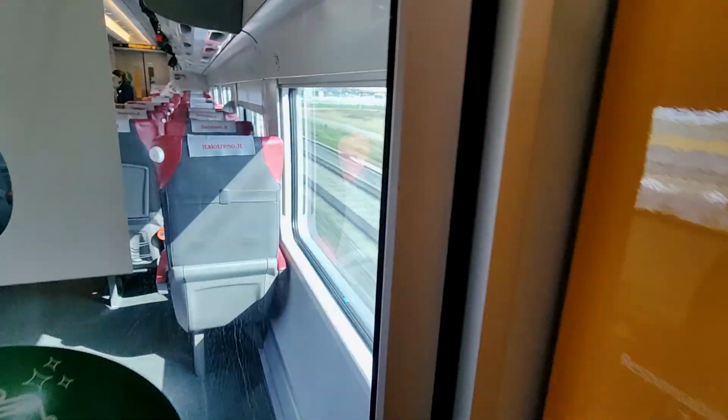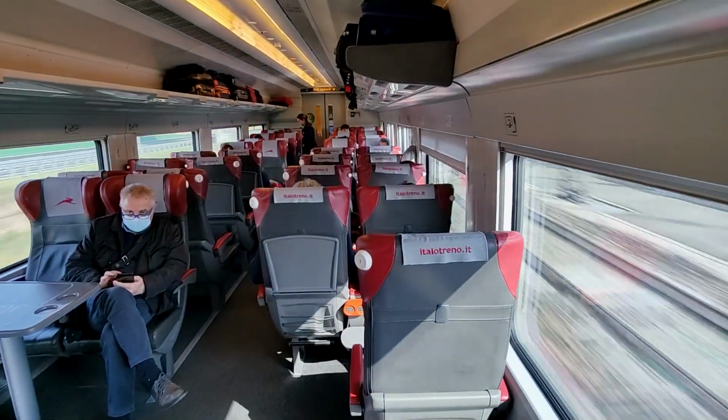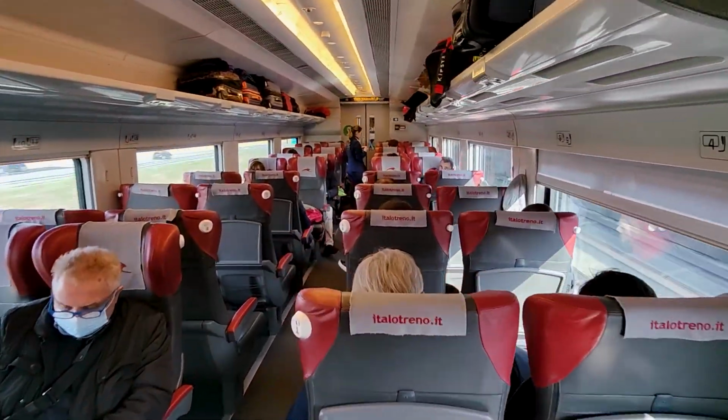Heading a bit further down the train, we arrive at Smart, which is essentially the standard class offering, which is laid out in a comfortable 2+2 layout.